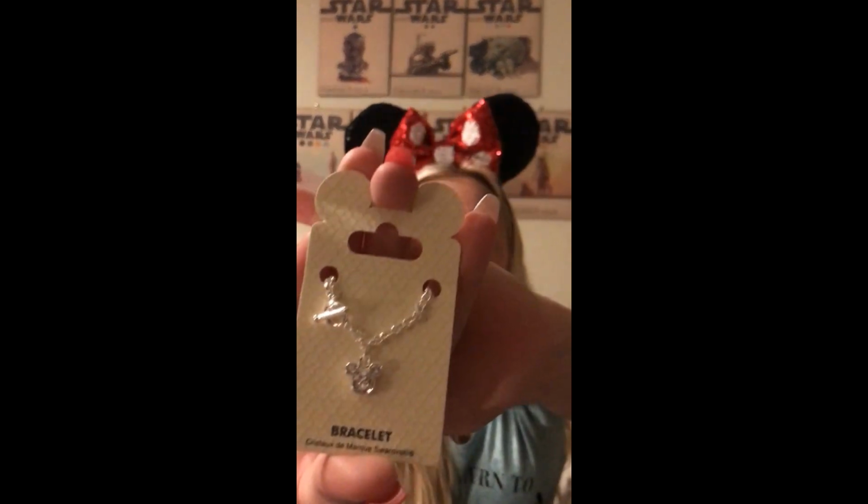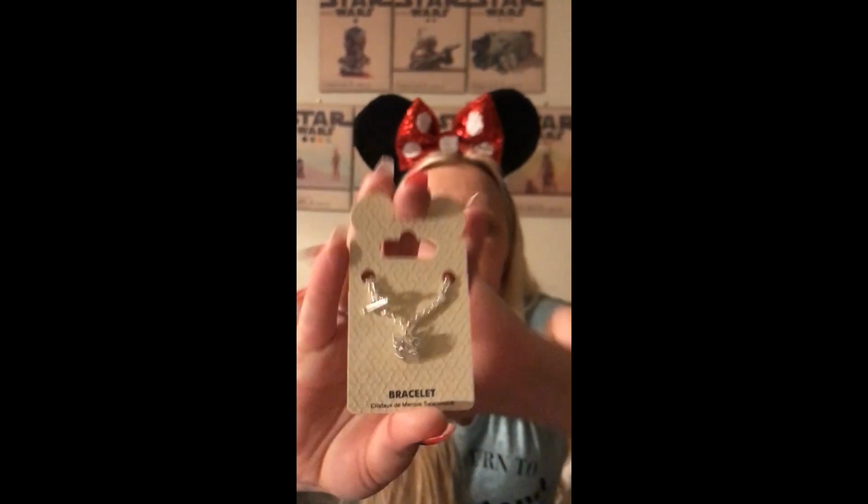But yeah, so my first one was this Disney bracelet. It is a Mickey head, just a cute little Mickey head. I just thought it was really cute, really simple, and I really like it.